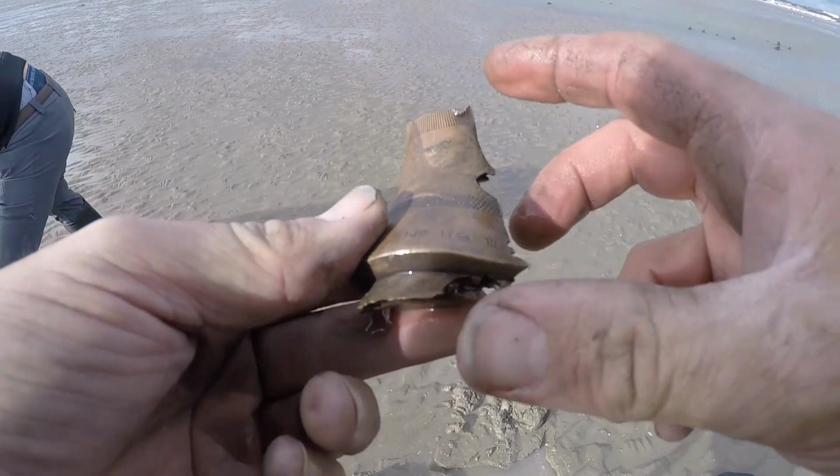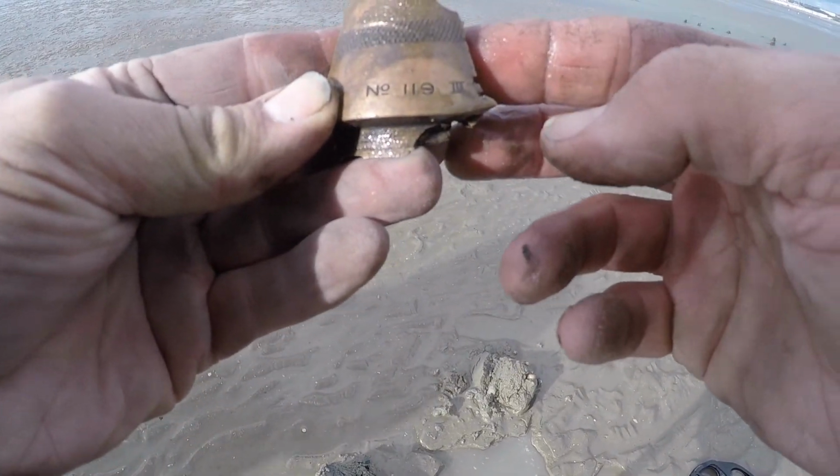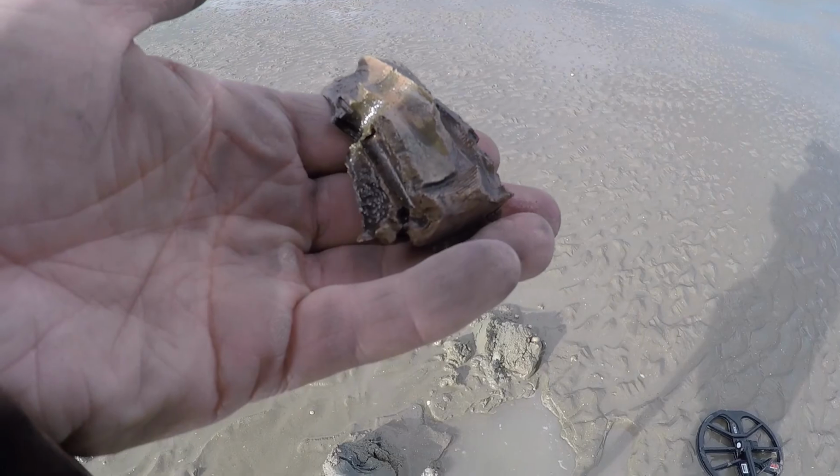Just dug this out of this hole, 33. Got some markings on there. Jacob's got a target down there, can't get out. Next one, 22.